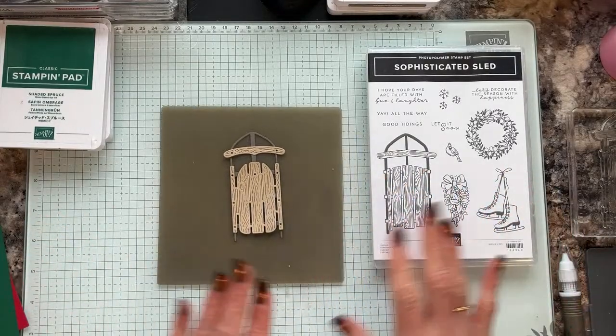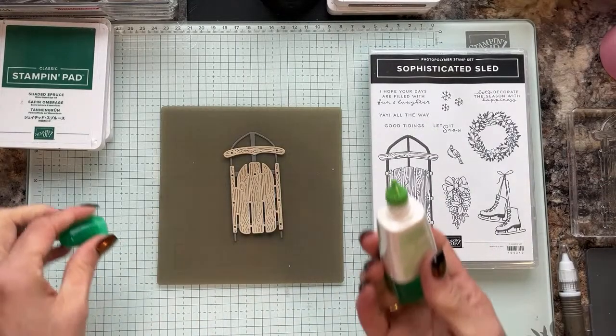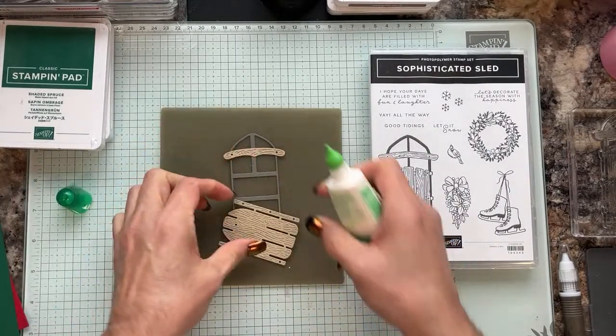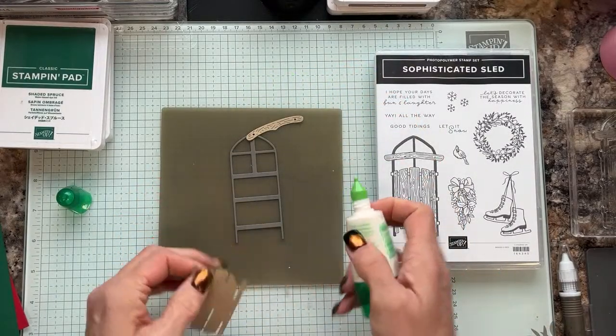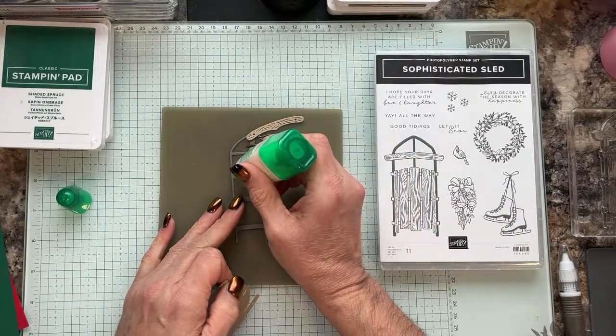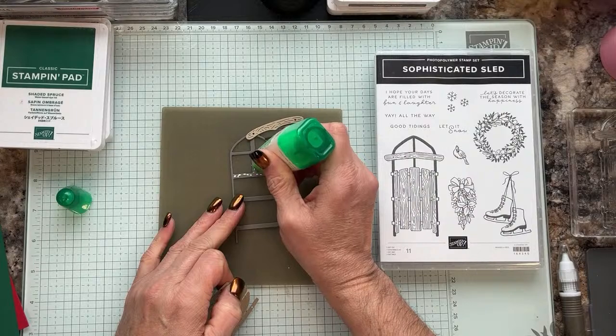Not a problem. We'll adhere that together with our new Tombow. And because I don't want to, I'm going to put Tombow on this. Just do some dots.